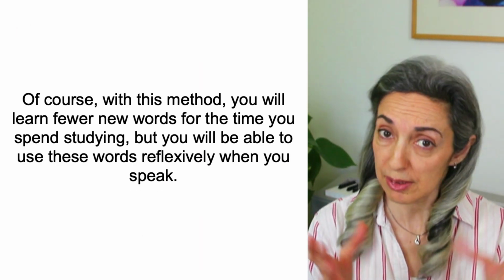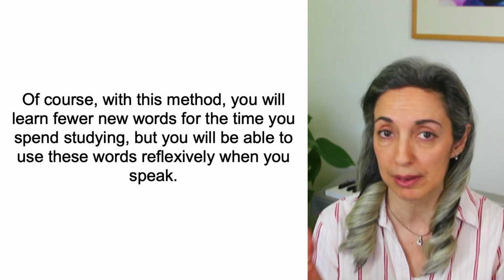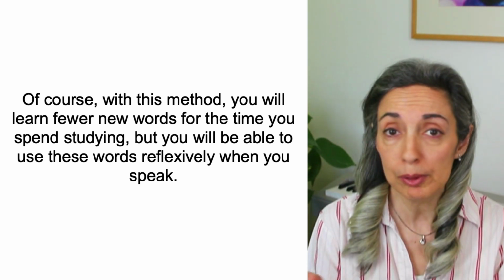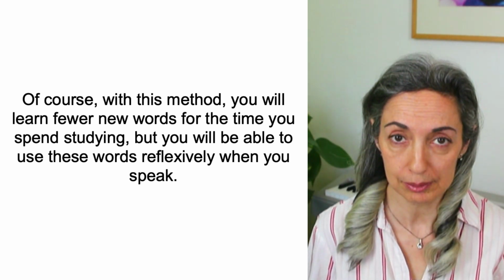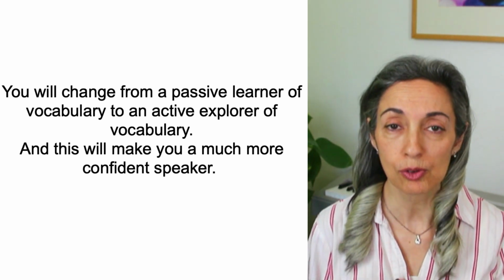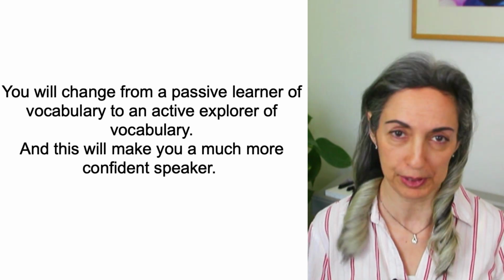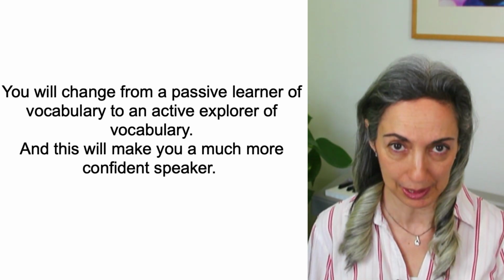Of course, with this method, you will learn fewer new words in the time that you spend studying, but you will be able to use these new words reflexively when you speak. You will change from a passive learner of vocabulary to an active explorer of vocabulary, and this will make you a much more confident speaker.